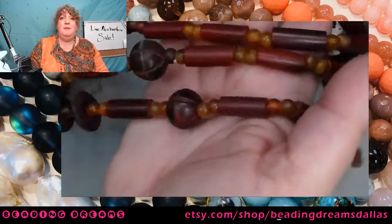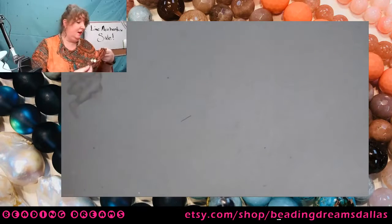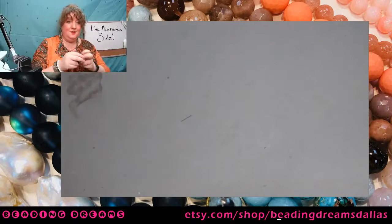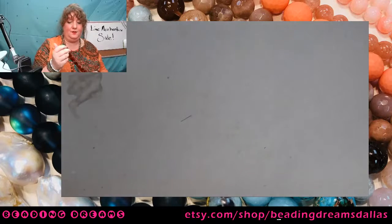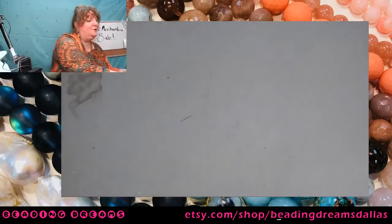So mixed horn beads, we've got two of those for $15. And they do already have a clasp on them. I would not recommend treating this as an actual necklace for very long, but you could. You could get away with that for a bit if you wanted to.